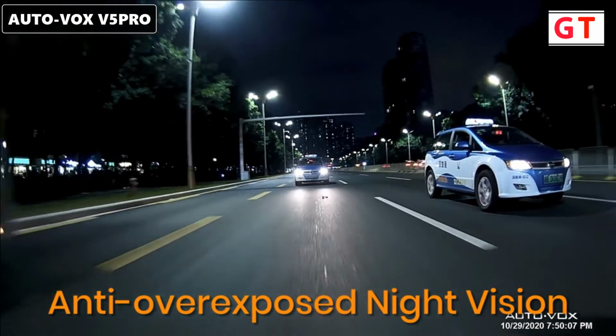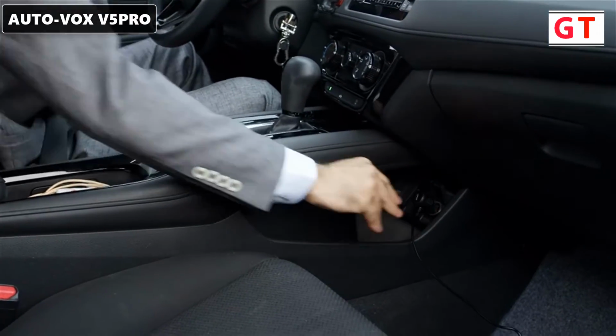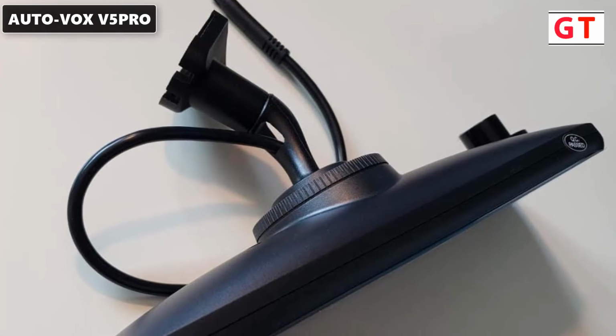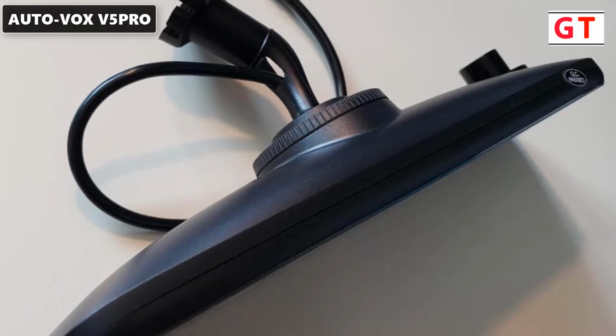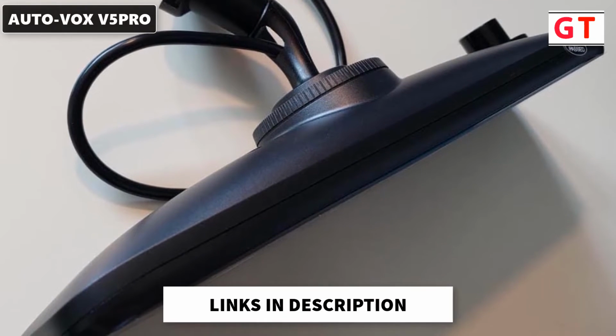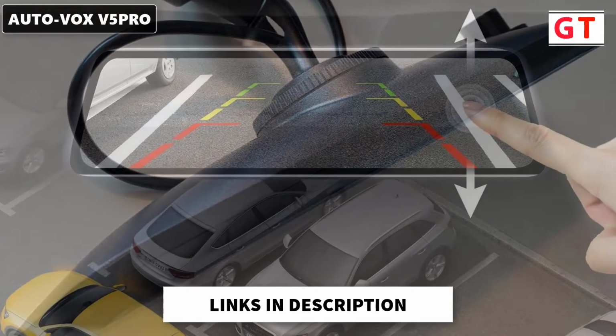No delay Stream Media Dashcam. The Stream Media technology transmits a full 1080 pixel footage without delay, record the license plate and all crashes clearly. 9.35-inch full screen improves roughly 4 times greater field of vision than a traditional rear view mirror.